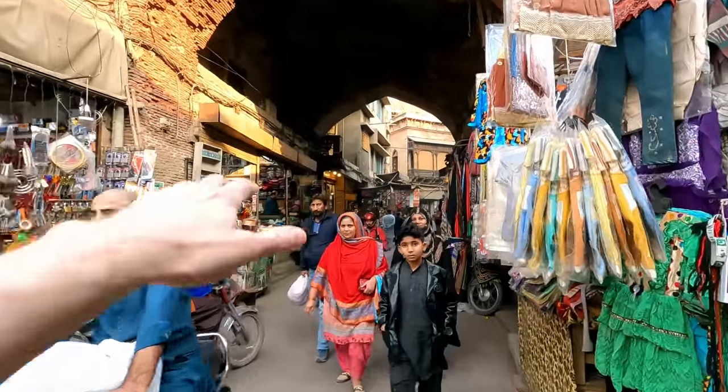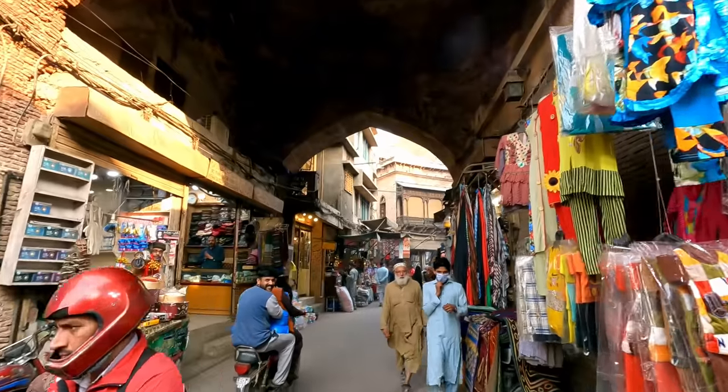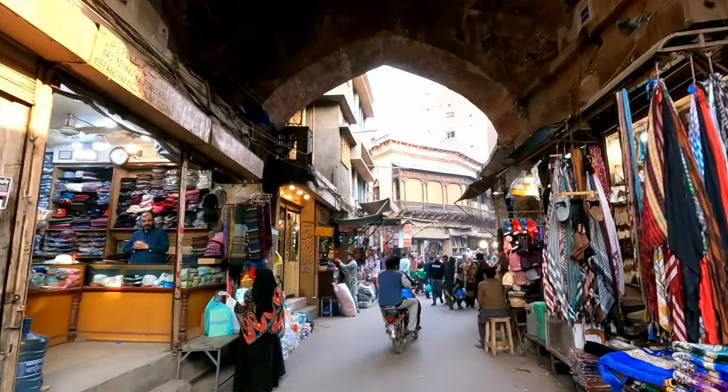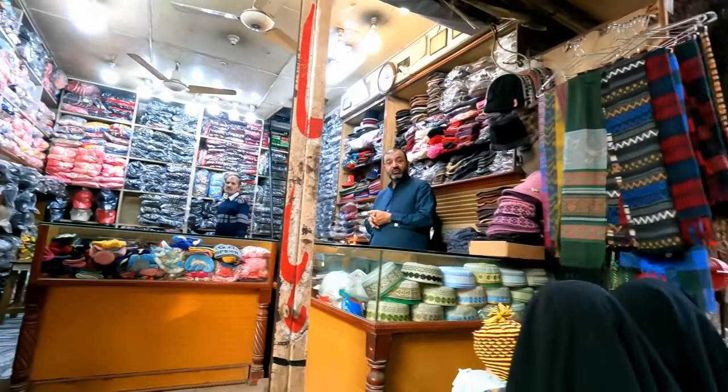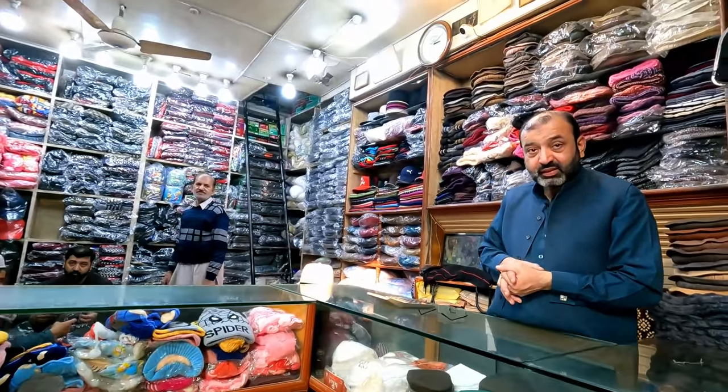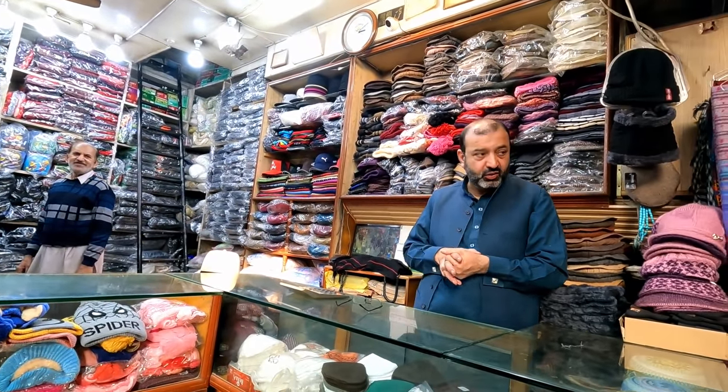And then, after I've been walking for like 10 minutes, I realized he was actually giving me a tour of this old Lahore area. So, anyway, one of the guys says I can find the hats down here. Oh yeah, I do see hats around here. Brother, I want to find the toppy for Jinnah. Muhammad Ali Jinnah, toppy. Yeah.